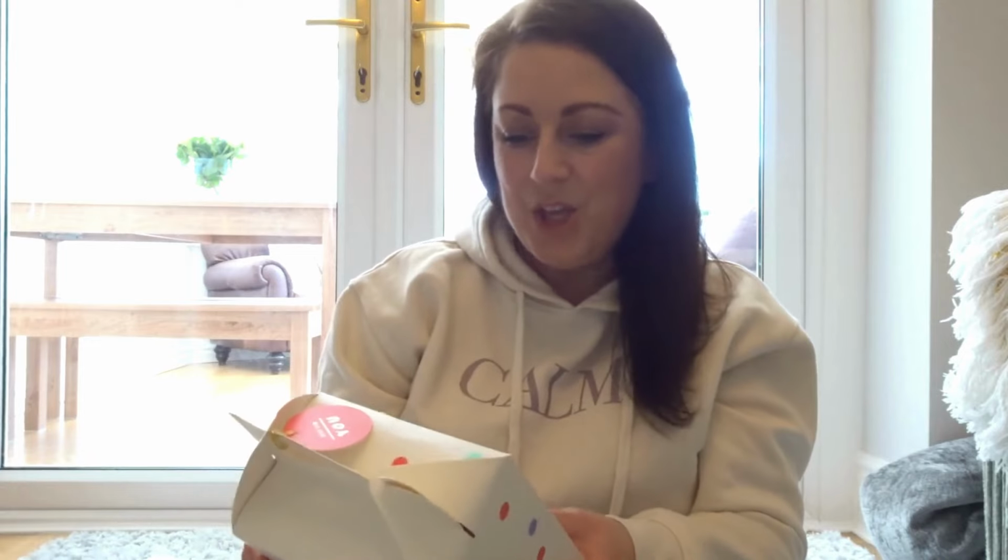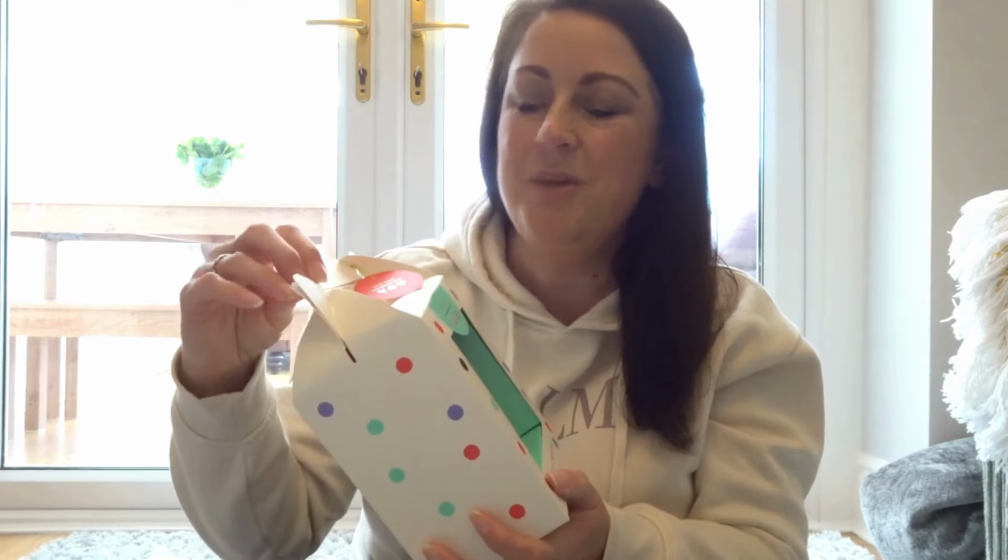Moving on to a really cute and cosy thing that I got Emily. Now the box is slightly ripped, but I'm not too bothered about the box.